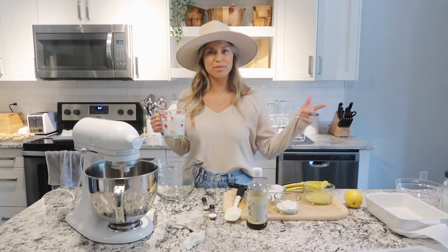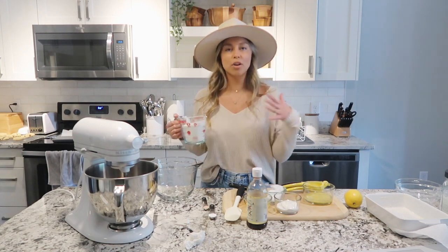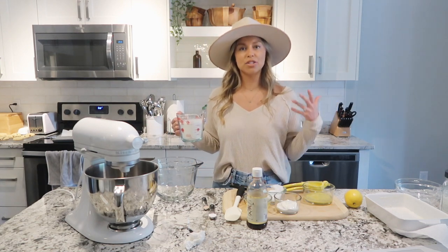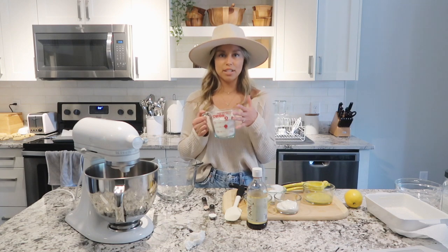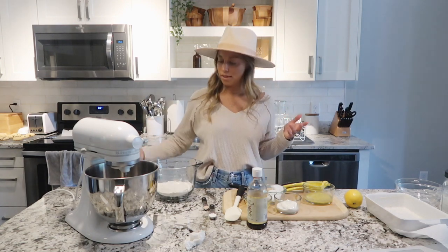Also, sorry if you hear stuff in the background, Finley is playing, but you can go in with almond flour, coconut flour, anything that suits your dietary needs, but for this one, I'm just doing regular old flour. So I'm gonna put that in.